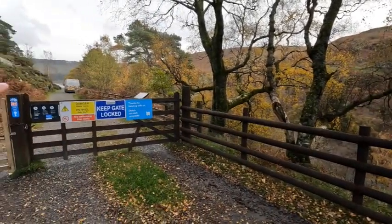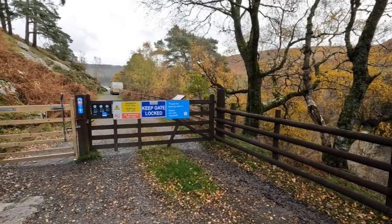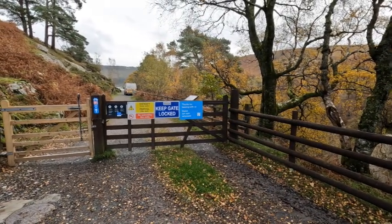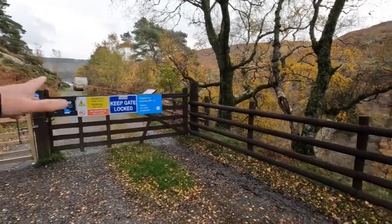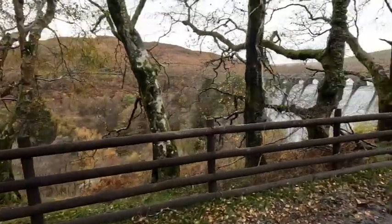And there's the path whereby you can walk all the way back down to Claerwen Coch, all the way down. And this was once a railway when they were building the dams.